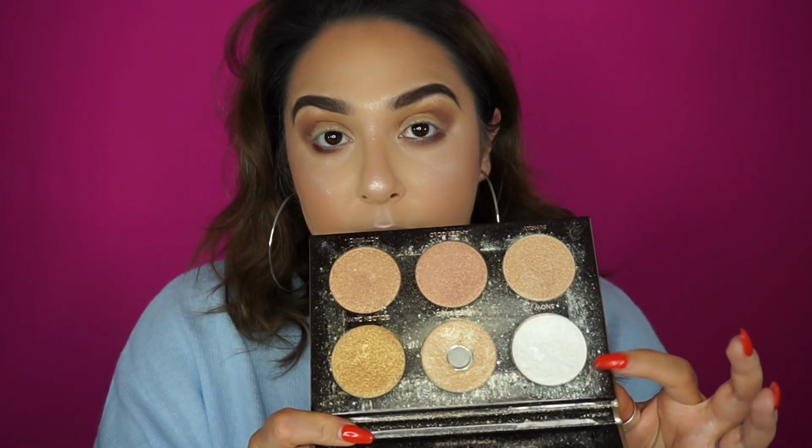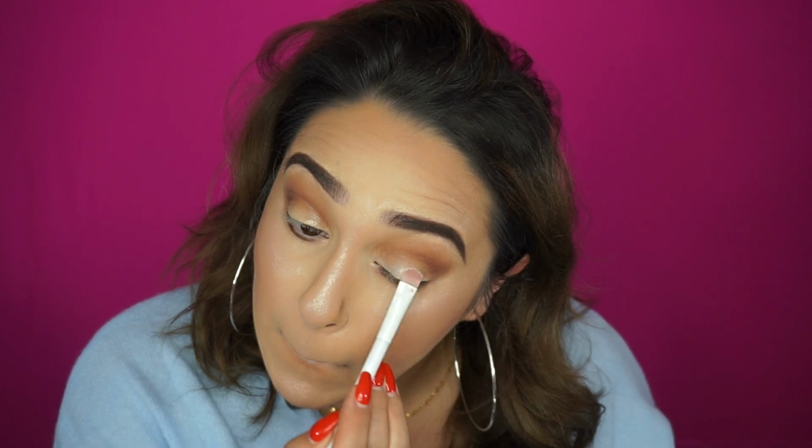For my lid, I'm gonna spray a little bit more Fix Plus all over my face, and then we're gonna do my lid color. And I'm gonna use the Anastasia Glow Kit, and I'm gonna take white. We'll see how this looks. I'm sure it's gonna look good. Oh yeah.